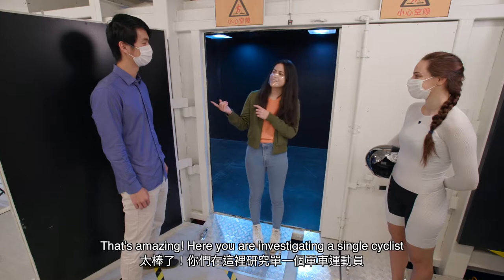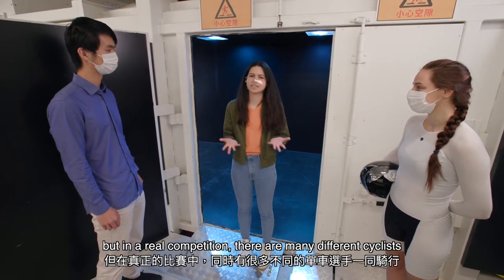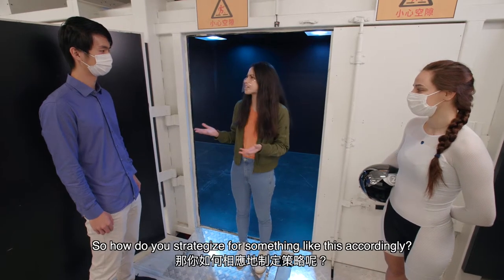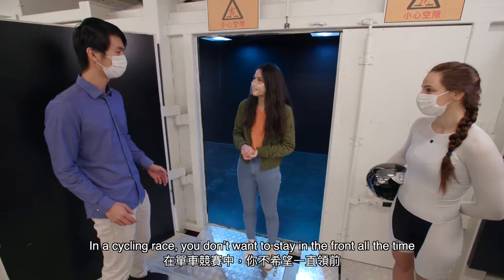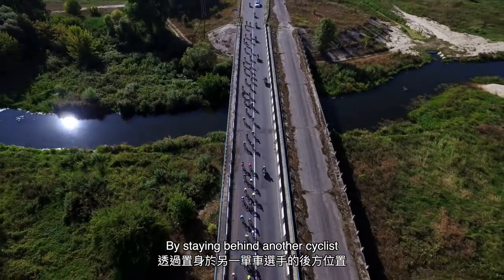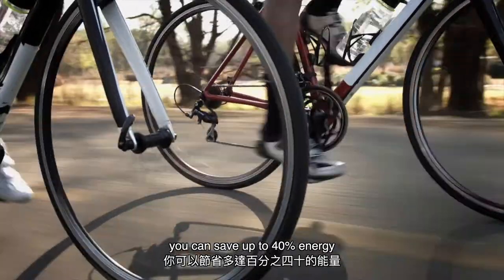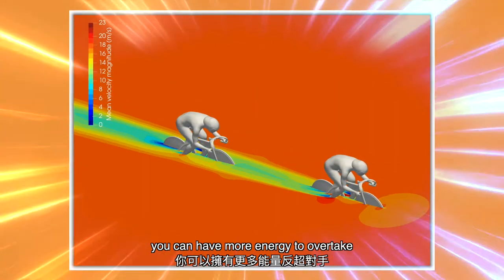So here you're investigating a single cyclist, but in a real competition, there are many different cyclists. So how do you strategize for something like this accordingly? Yeah, that's a really good question. So in a cycling race, you don't want to stay in the front all the time. By staying behind another cyclist, you can save up to 40% energy. Wow. So at the end of the race, you can have more energy to overtake.